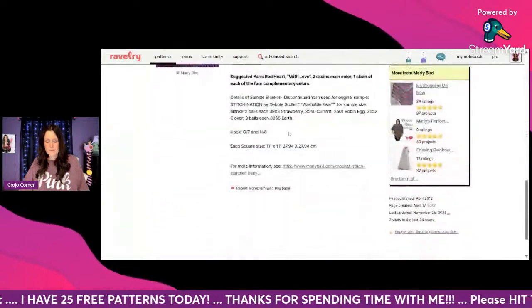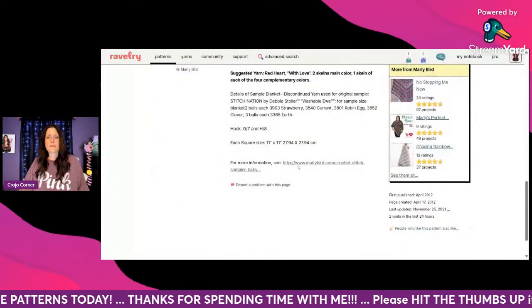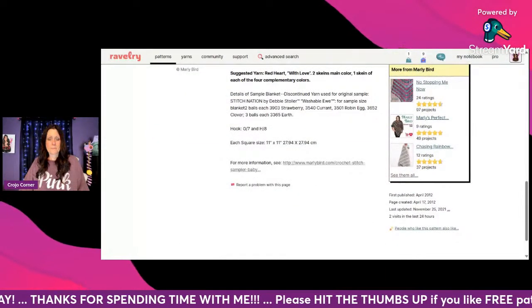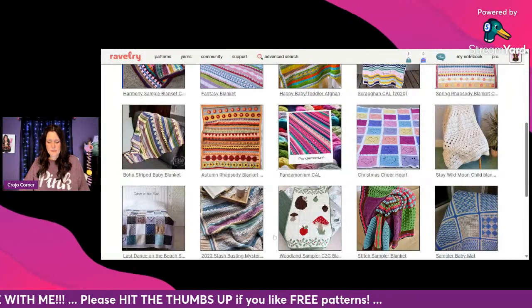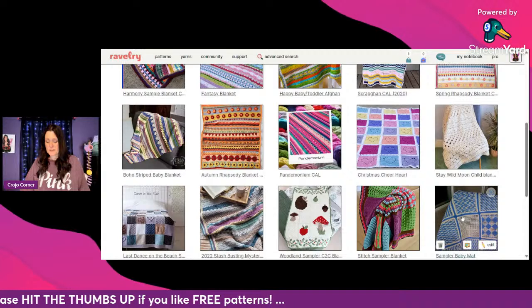And you can get this for free if you scroll all the way down to the bottom and click the link, and it'll take you straight to marleybird.com. It's opening in a different window. Sorry, you guys can't see it, but it does open up.